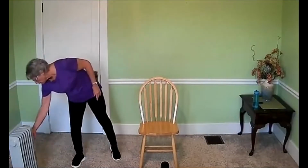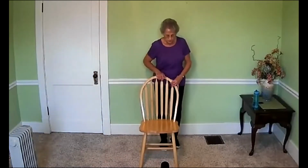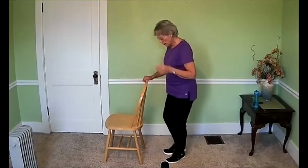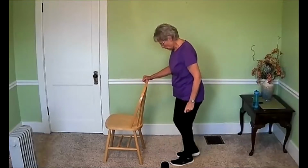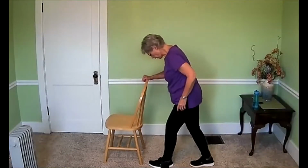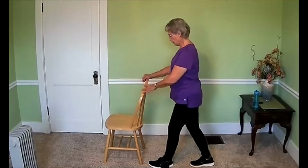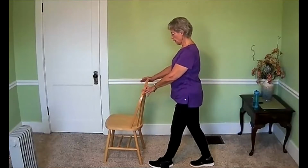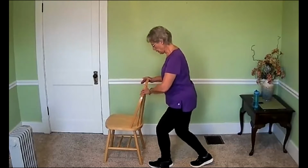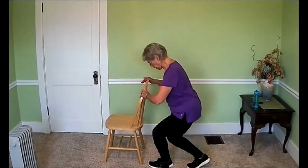All right, great. Get warm in here. We're going to do one more. This is a curtsy. So take your right foot forward behind your chair, and then you're going to take your left foot directly behind that right foot, and you're holding onto your chair. Take an inhale. Exhale, you're going to bend your knees and come into a curtsy. So the back heel is going to come up, and one foot is behind the other.